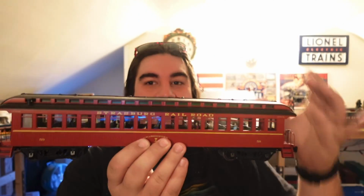Today we're going to be talking about these beautiful new Strasburg cars in my collection and a couple other Strasburg pieces. So here we go, all aboard. Alright guys, these are beautiful cars and I finally got my hands on a set, and for about $400 you can pick up a set of two. Yes, I did not stutter there, $400 for a set of two.